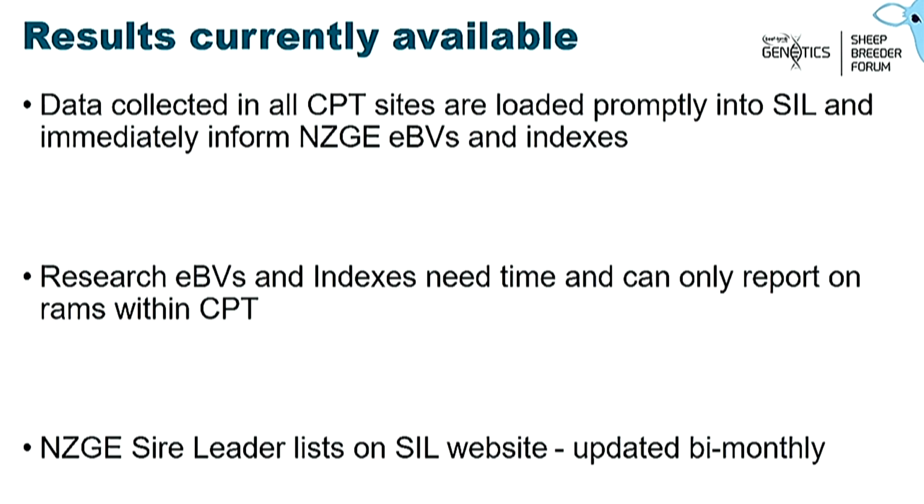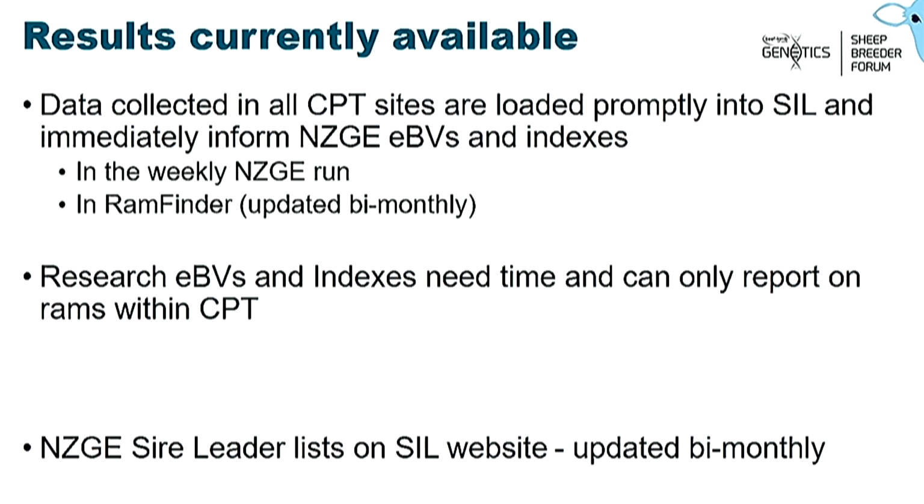I just want to talk about the results that you've currently got available to help with those choices. So you've got data, it's collected from all CPT sites, and it's promptly loaded into SIL. Okay? So it's immediately available at the next NZGE run. So it's in that weekly run of the EBVs and indexes as soon as that data's been collected from the CPT site. So you can have a look in the NZGE run or have a look on RamFinder regularly, although I do note RamFinder is updated bi-monthly. Is that right, Sharon? Yeah.